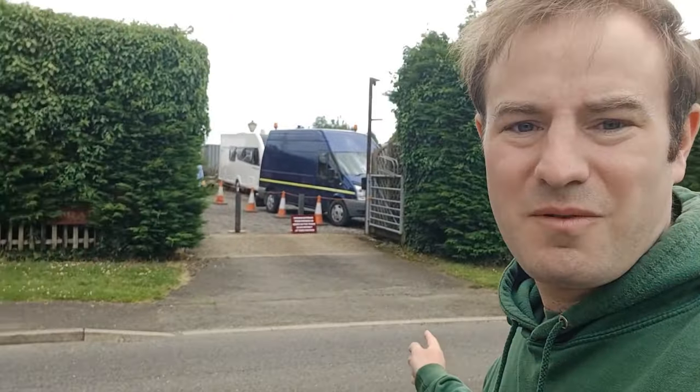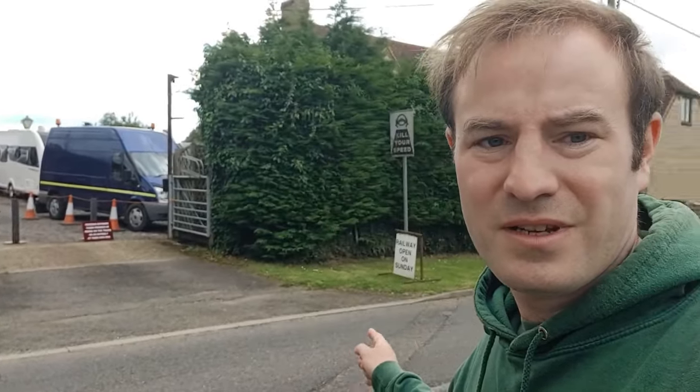I've actually come here in my larder. My larder's parked up there in the car park. I've walked down the road to walk into the railway through the pedestrian entrance. See, there's the railway open on Sunday, so let's go in and have a look. So we should see my larder when we're travelling on the train.